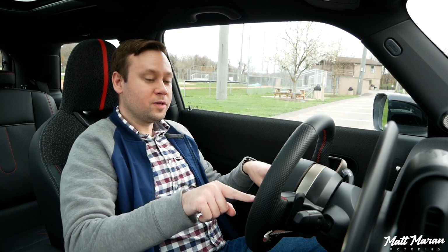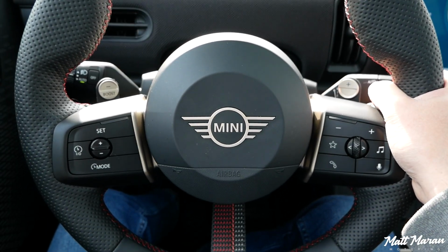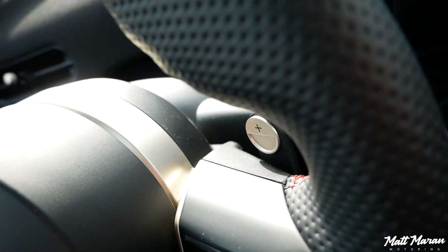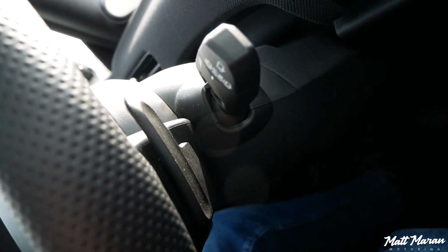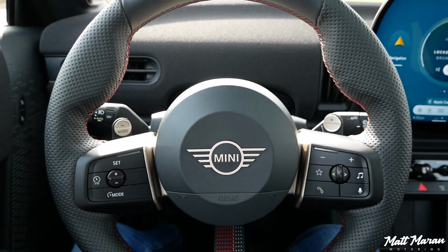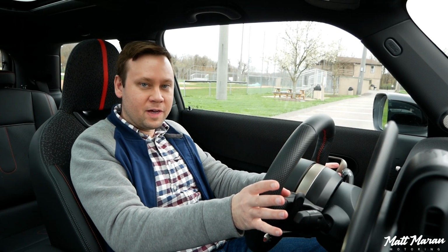Now, the John Cooper Works wheel is the only way you get paddle shifters, crazy enough, and there is no way to change your own gears if you don't get the John Cooper Works steering wheel, which is kind of crazy for a Cooper, and it adds insult to injury considering we don't have a manual option anymore, and there's no way to even change the automatic gears unless you have these paddle shifters. So you're forced to make a choice. You either deal with this comically thick steering wheel, or you don't ever change your own gears.